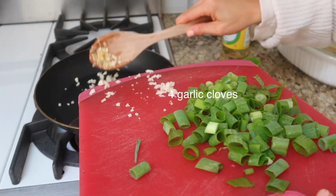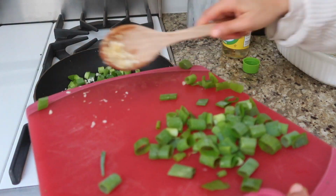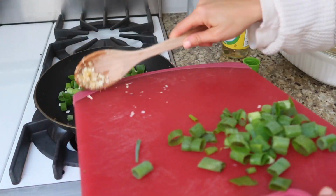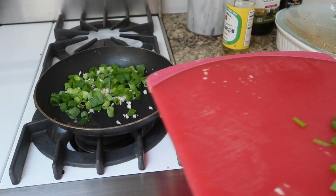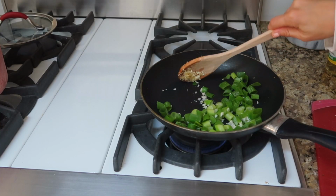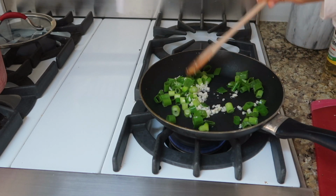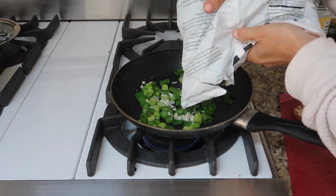So I'm going in with rice vinegar, as you just saw, garlic, and some green onions. Don't use all of them. We're going to be topping some at the end. So rice vinegar is great because it's got no sodium, but it's that nice salty taste. So it's great anytime you want to use salt, but then you don't want to have all the sodium of salt. Go in with rice vinegar.